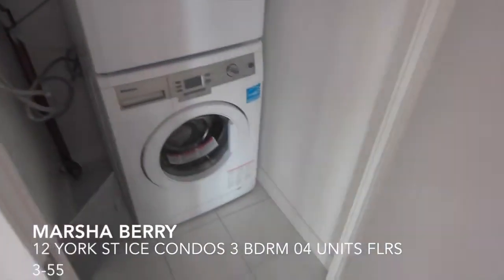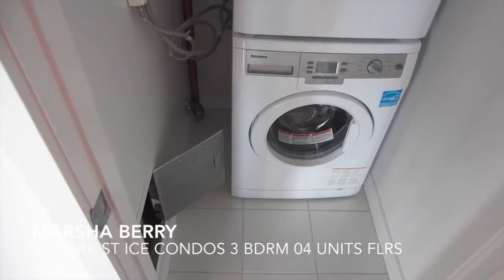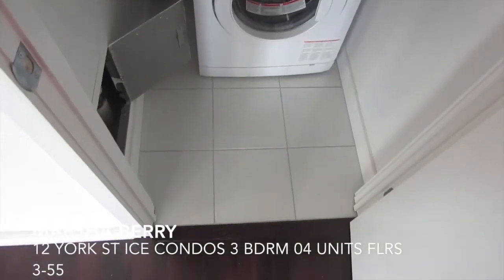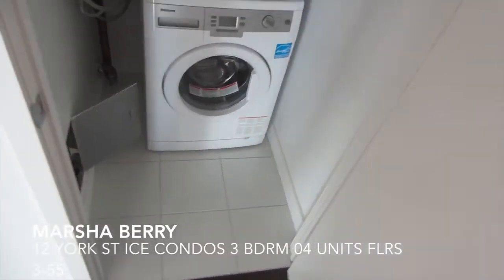And I just want to show you the laundry, which is, I think, an added bonus. We have room at the side to put our mop, our Swiffer, our Dyson vacuum, and then it's deep enough where we could put our hamper here so it doesn't interfere with any of our closet space.